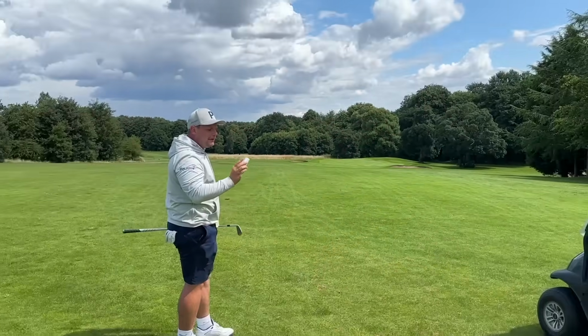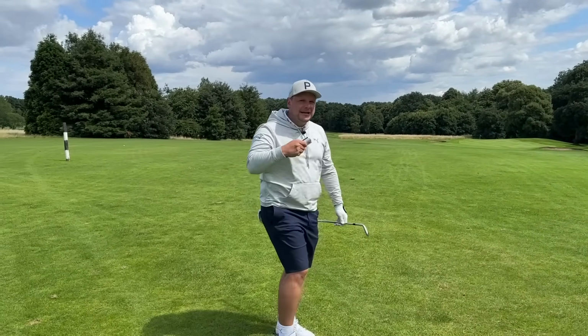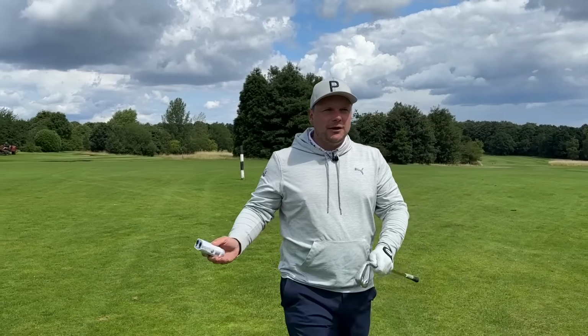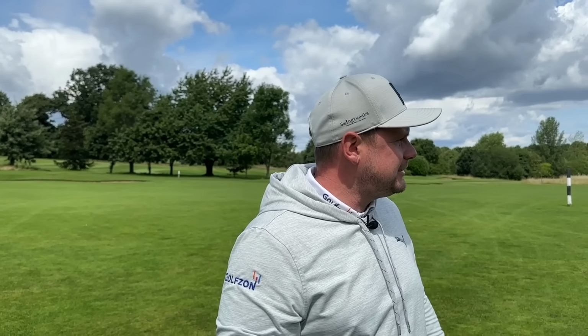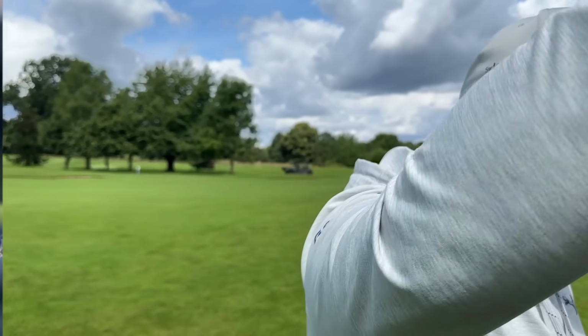I do get very lazy when playing golf, and one of my New Year's resolutions this year, which has gone out the window already, was to start using a rangefinder more and start actually preparing myself with the right distance. You can see there, if you know the distance, it's easier to hit the distance.